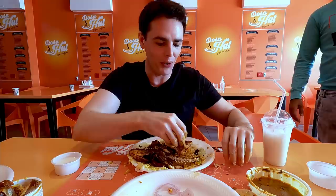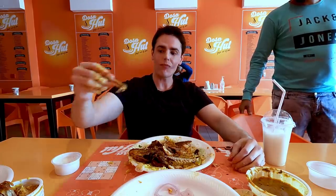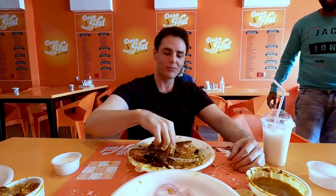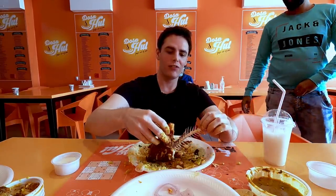How am I doing? Am I eating properly? My left hand is a little bit messed up. I'm not doing it properly, but... Quite proper. I got every piece of meat. You don't waste the meat, right? A pro can eat like this. So, I'm demolishing this. I got the chicken curry and the fried fish fry as well.